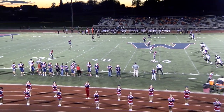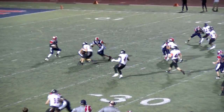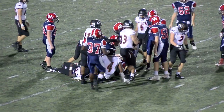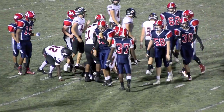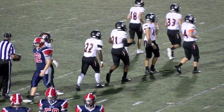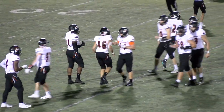Chris Catlett approaches with the ball on the tee at the 42 our right. Gets away a high end-over-end kick, taken along the near side hash mark at the 10-yard line. The return man working up across the 20 and out to about the 25, and that looks to be Jerry Parks wearing number 17. He is a senior with that return. Parks goes 5'10", about 147 pounds.